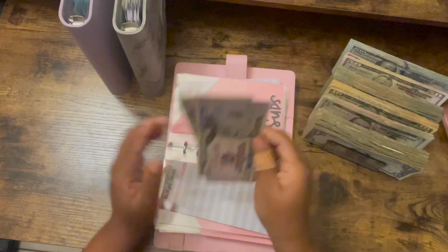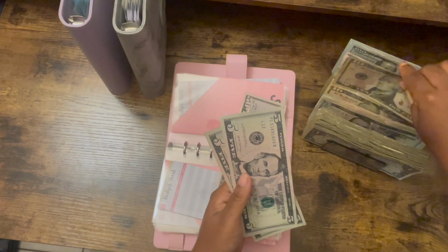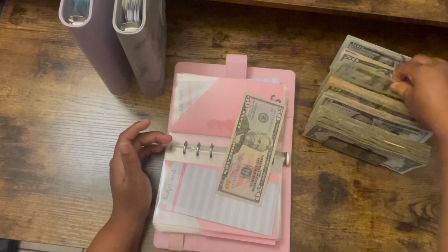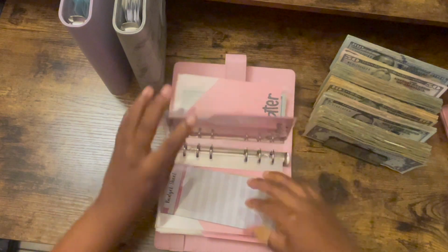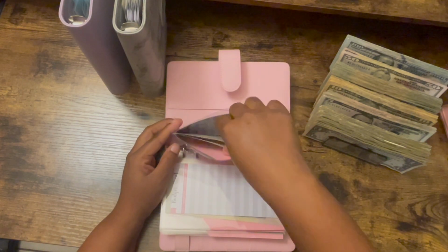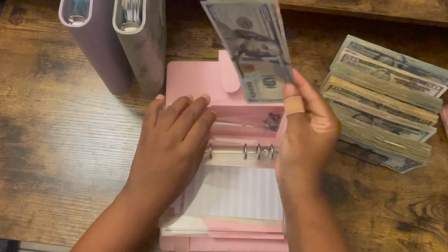Subscriptions has 70, so we'll put this back for a 20. And I only have 2 yearly subscriptions, so that's what it's used for. My monthly subscriptions, I pay with my paycheck. Water has 115. Nothing we can do there.